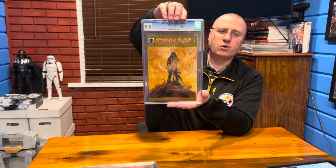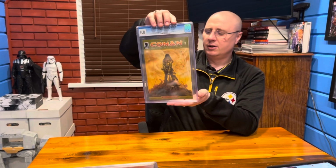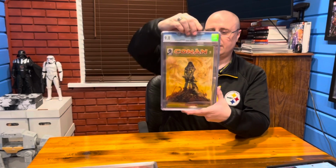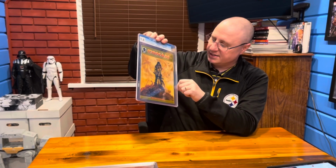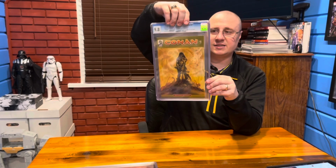And Frank Frazetta, a tremendous artist, the fantasy genre he was all about. But this was a series that came out by Dark Horse for Conan comic books. And so it was just kind of nice that they do these variants. This is the Barbarian cover right here. So this is a Frazetta series number 3.